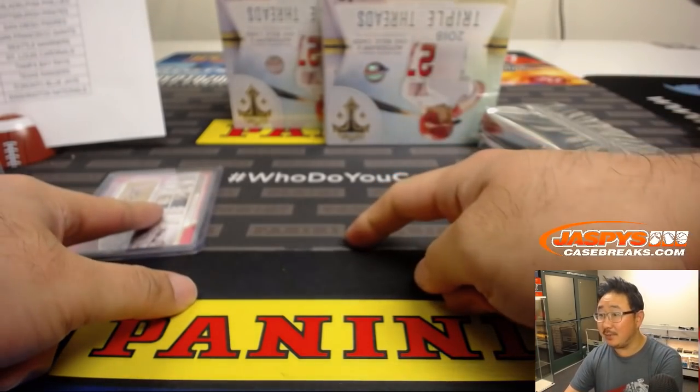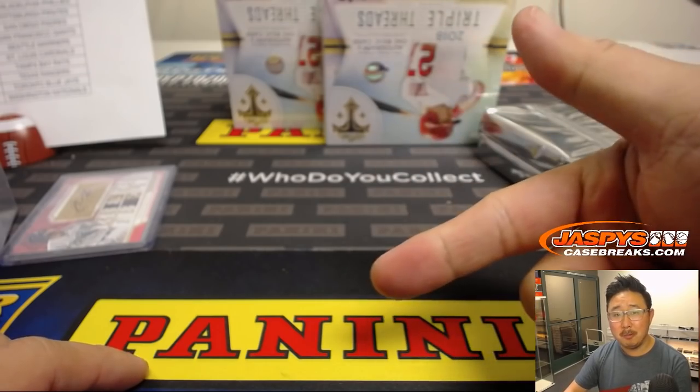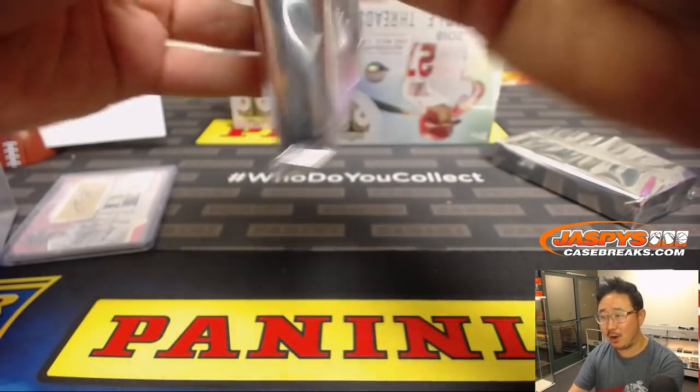This isn't the case hit, by the way. We haven't seen it, right? It's either a triple relic, triple auto, or it's a white whale, or a book, I think. Like a one-of-one book.